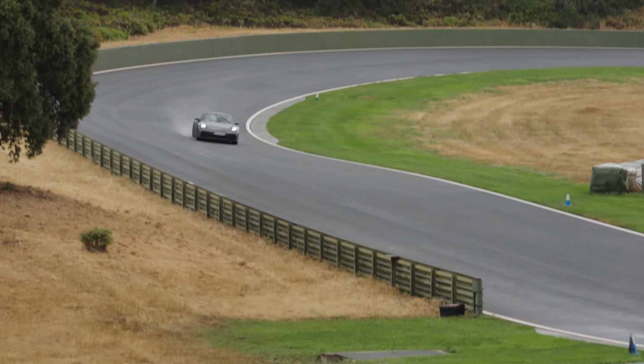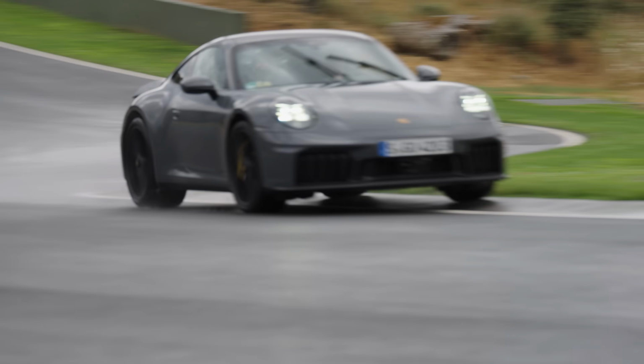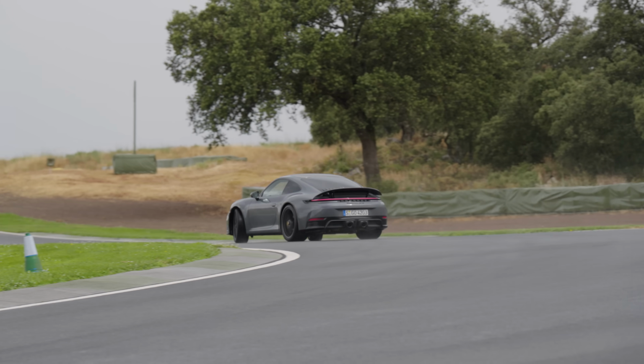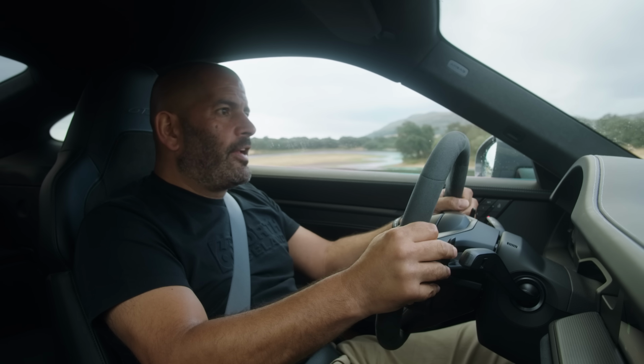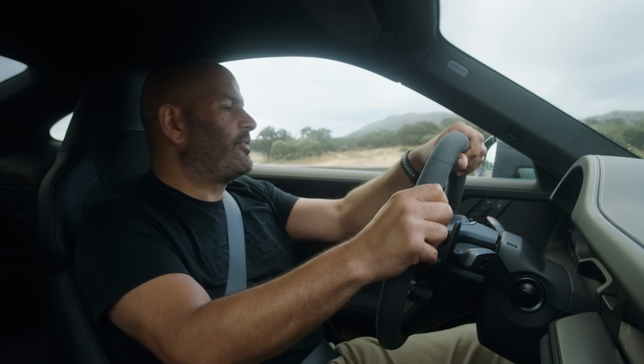Typically, I've come here wanting to think this is a waste of time, but it's not. I've just wobbled it up the road. You're not aware of any of the tech. I think I've worked out that I like tech that I'm not aware of, how well it's working. And this is another example of that.